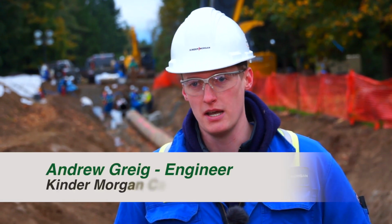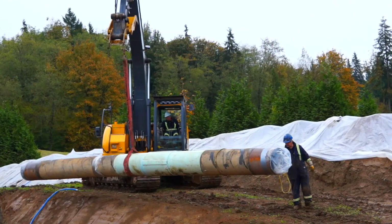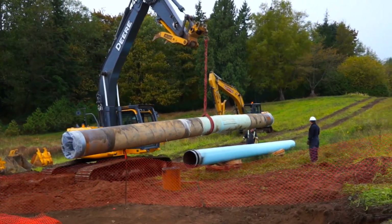This section of pipe is basically removed for the purpose of an integrity investigation. That integrity investigation includes sending the cutouts away for metallurgical analysis. You can bring a piece of steel into a lab, you can produce better results than what you can actually do in the field.